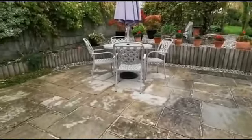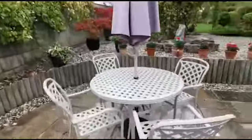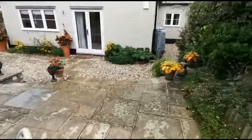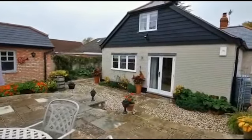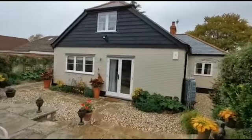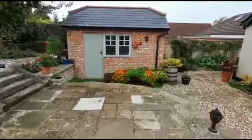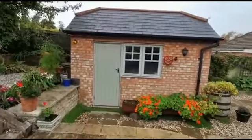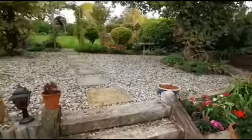A few steps up onto this raised area, so a great space for dining, outside sofas perhaps, and a little bit of a view on towards the side areas of the property. You can see the cladded window. Up above that is the master bedroom where we stood only a fraction of time ago. With the property we have got 3 outbuildings in total. We have got a brick shed straight ahead, and we'll come on to the other 2 in a few moments.